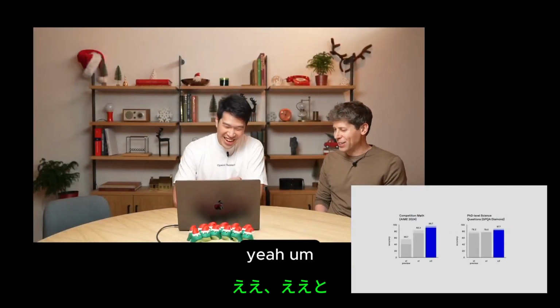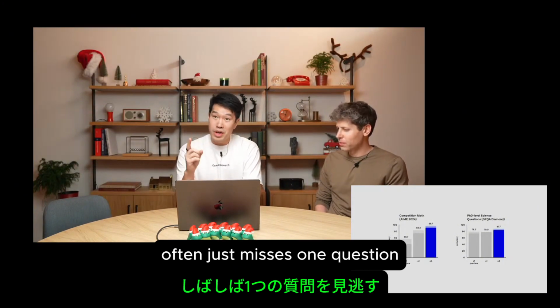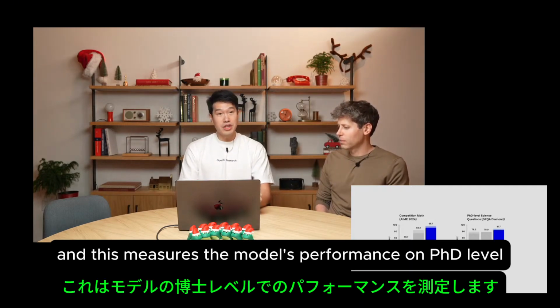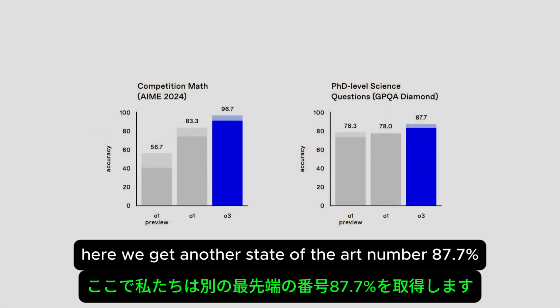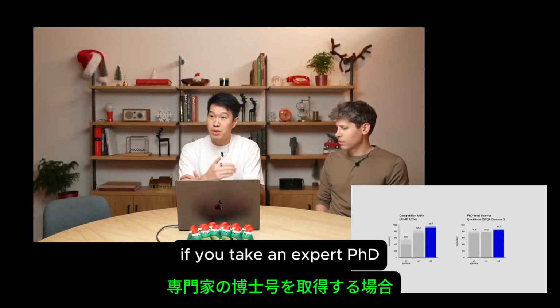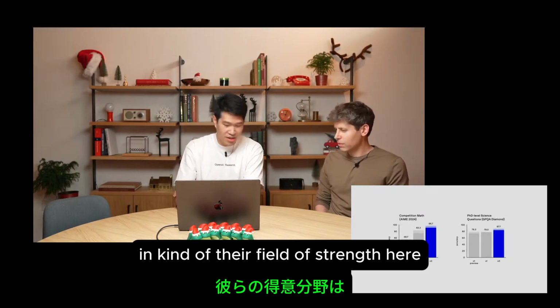Congratulations. Really what this signifies is that o3 often just misses one question whenever we test it on this very hard feeder exam for the USA Mathematical Olympiad. There's another very tough benchmark, which is called GPQA Diamond. This measures the model's performance on PhD-level science questions. Here we get another state-of-the-art number, 87.7%, which is about 10% better than our o1 performance, which was at 78%. Just to put this in perspective, if you take an expert PhD, they typically get about 70% in their field of strength here.